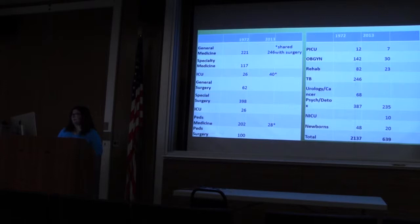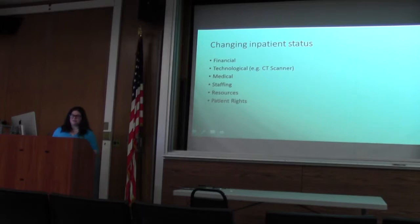So looking at the changing inpatient status, there are many factors here. Just for a brief summary, back in the early 1970s, the average length of stay was between 8 and 10 days. Now this is an average. Your patient who went in and had a baby was there for probably 5 or 6 days on average. Today, it's down to 2.7. The patient who went for a heart attack, 21 days was the average length of stay.